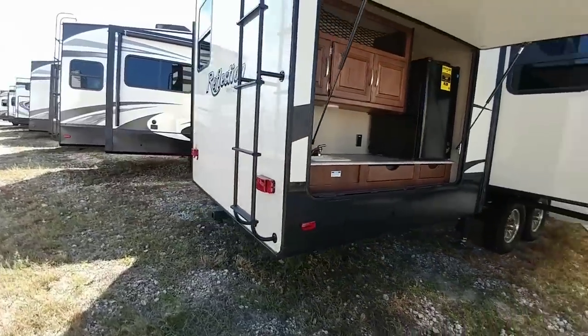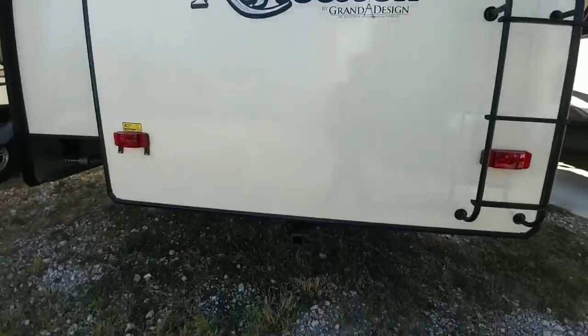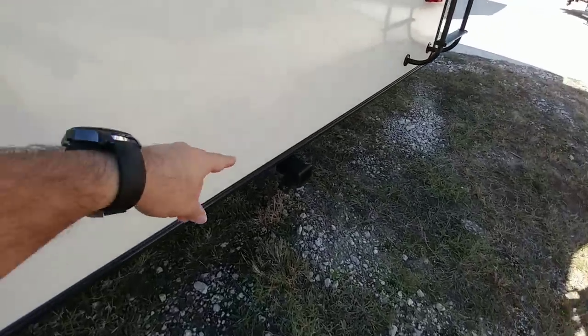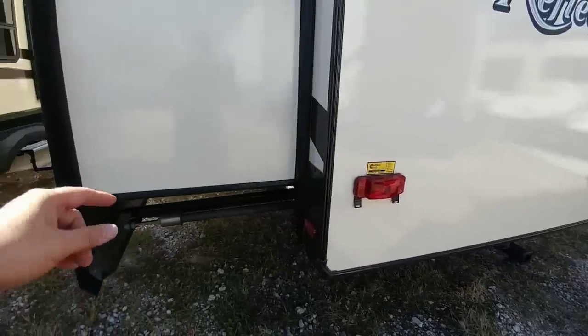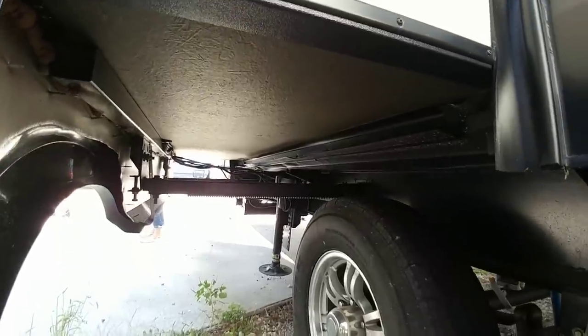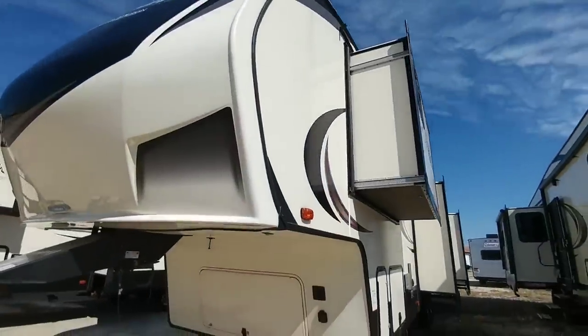Coming around the back, LED lighting. It's wired for a Furrion backup camera. It has the ability to tow a small trailer behind you, because it has your trailer light connection right there. Rack and pinion slide over here as well. On this side, rack and pinion slide here, and the front bedroom slide is a Schwintek. And again, a Schwintek slide over here.